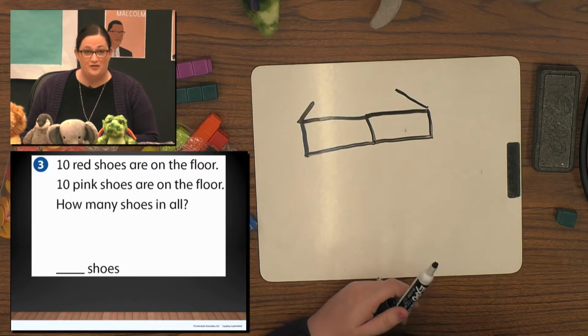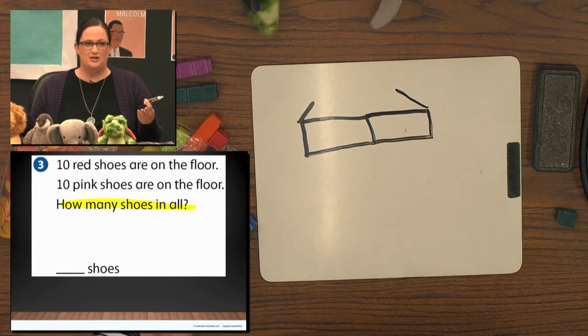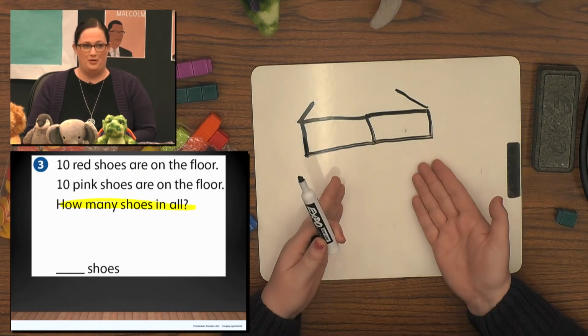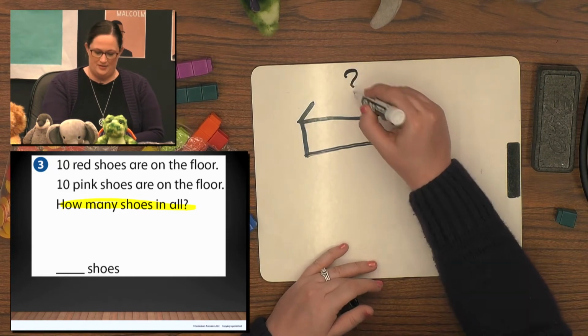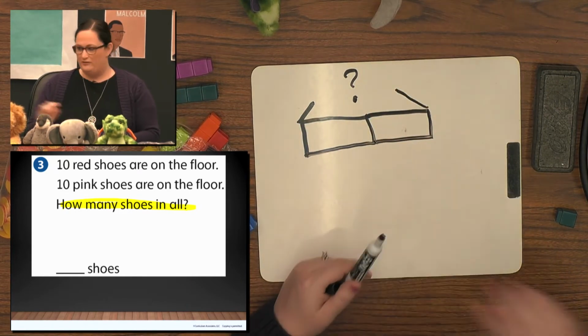10 red shoes are on the floor. 10 pink shoes are on the floor. How many shoes in all? Where's the part that shows in all here on my bar model? Yeah, the top. This is the whole thing. All that we count it all up. Let's put our information in.